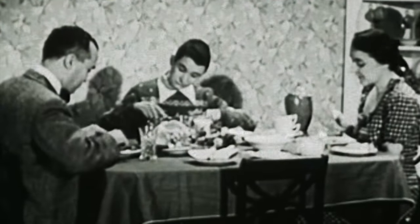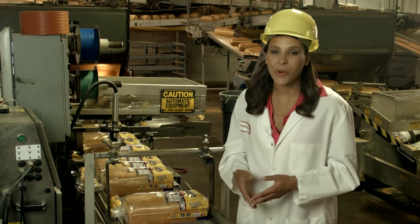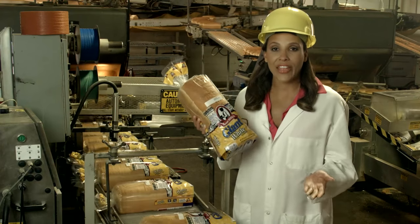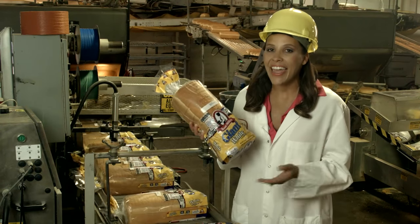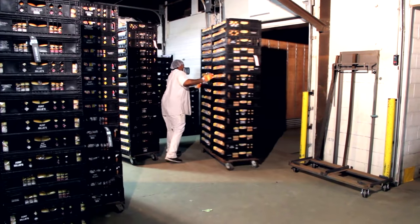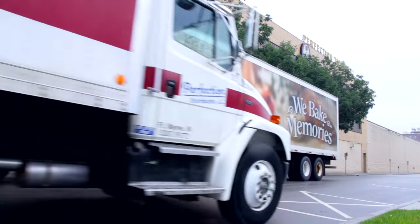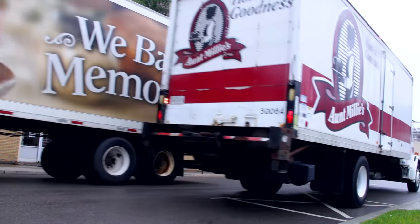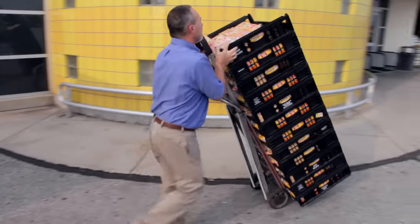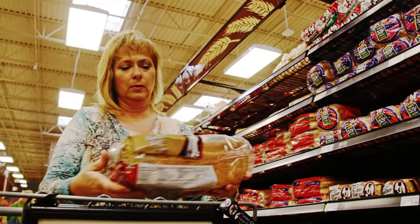Mmm, delicious. And now we have a delicious and healthy loaf of Aunt Millie's bread. This bread, Aunt Millie's Deluxe Giant White Bread, is perfect for sandwiches or toast, and is loved by kids and adults alike. Aunt Millie's distributes bread throughout the Midwest. Our bread is available at almost any grocery store in Indiana and Michigan, and many in Ohio, Kentucky, and Illinois, including Meijer, Walmart, Kroger, Marsh, and Spartan.